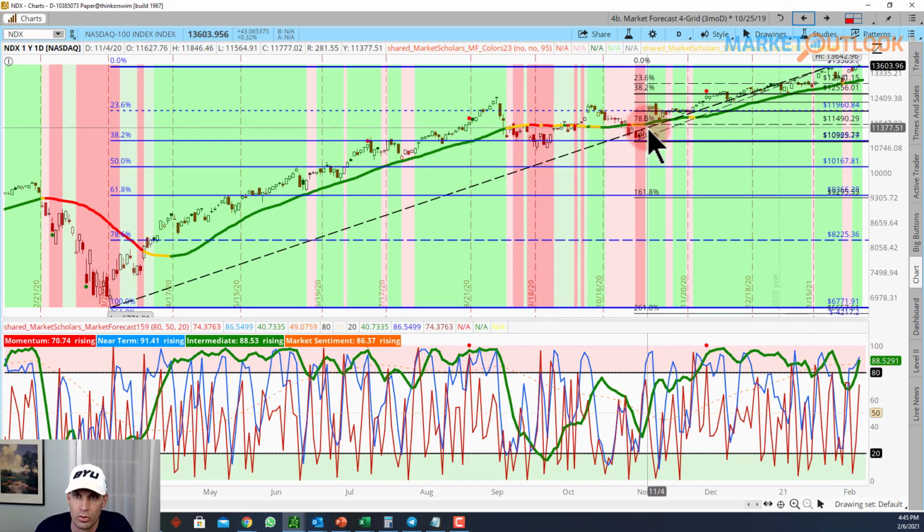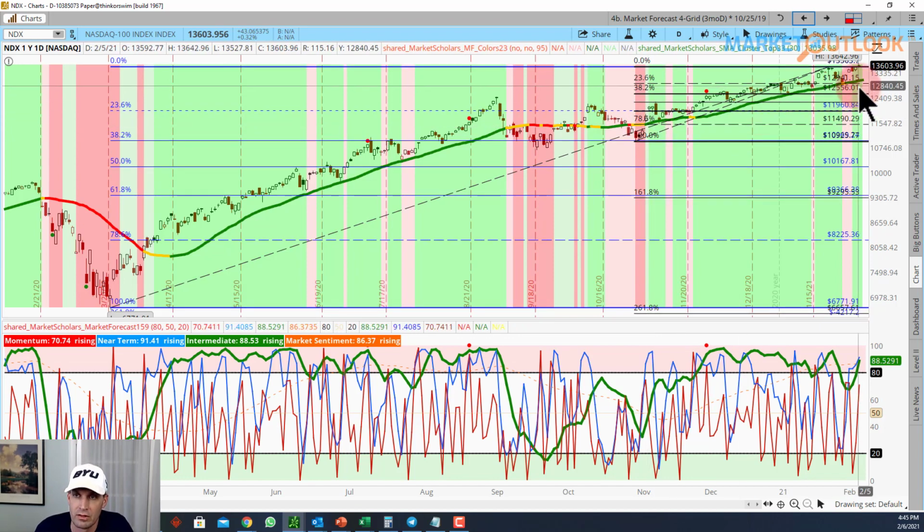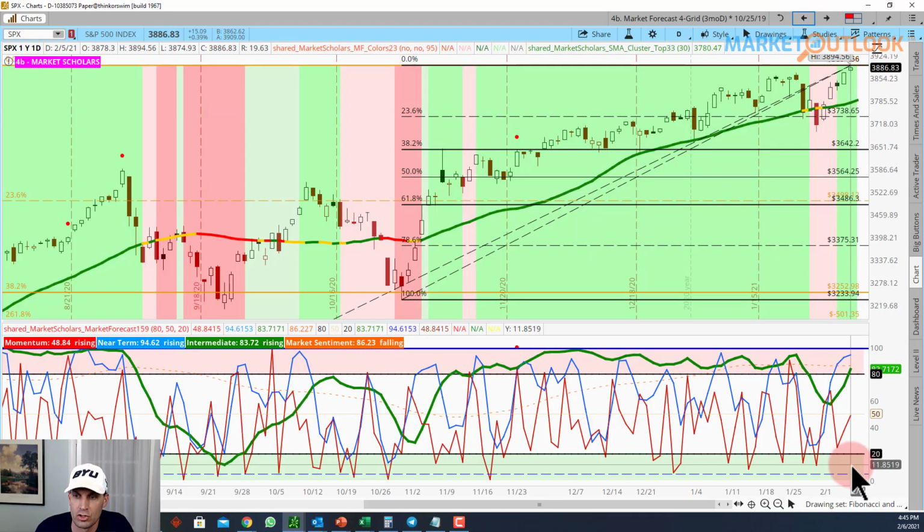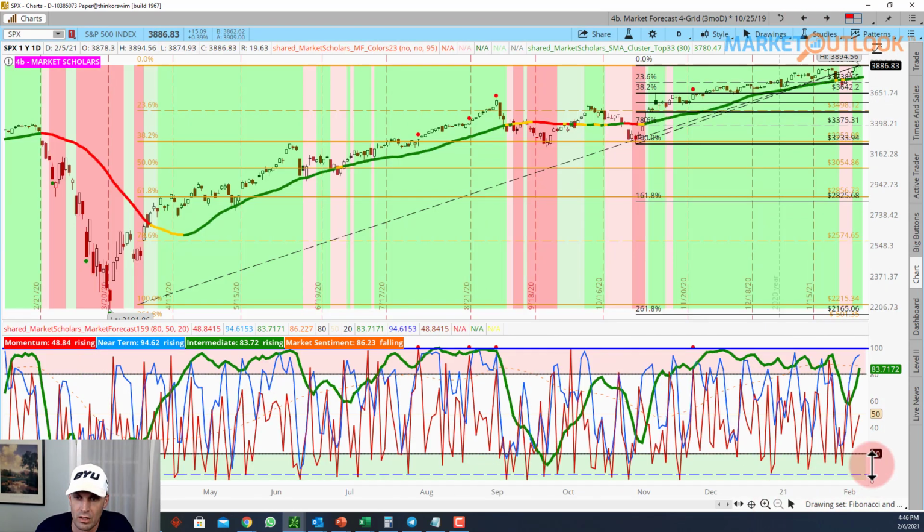But again, we are 3 months along into this, and so at some point in time we'll get the type of pullback on a short-term basis, as I mentioned, where the momentum line drops to a much deeper level than we've seen, and the near-term line drops to a deeper level than we've seen. That will spark what could be the beginnings, like this example here, of an intermediate decline.